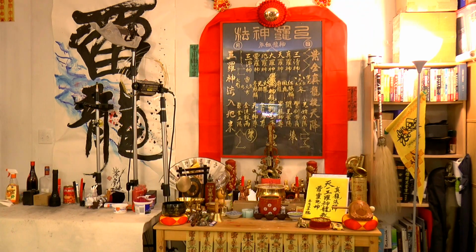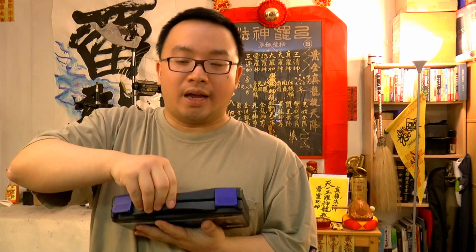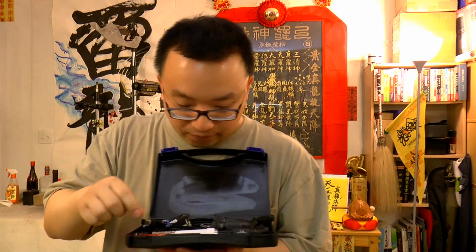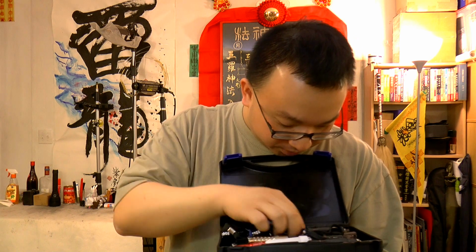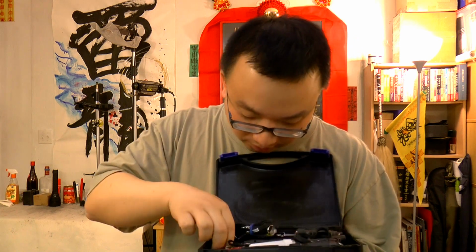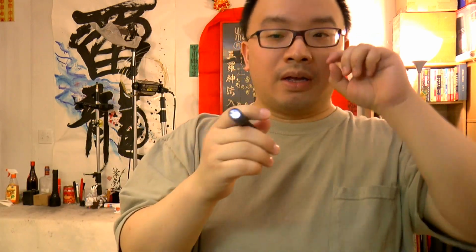My other super recommended light is the ThruNite TI3, which is also one of the strongest and most mode-filled lights. Where's the TI3 here? Oh, mine. Where's my TI3? Here we go, TI3. Okay, it has a lot of modes. First of all, you have your Firefly mode. Other lights will not offer you this option, but ThruNite does.